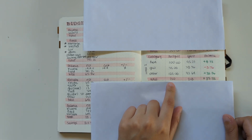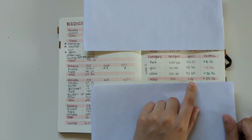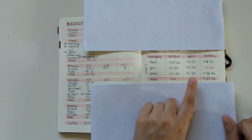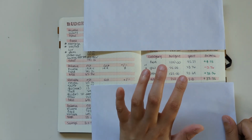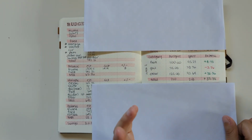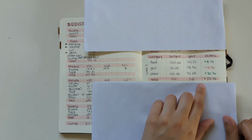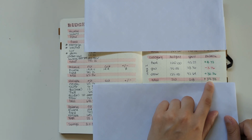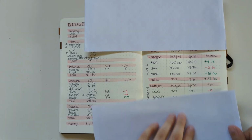$32.36 left over. So my total budget for variable spending was $250, and then I spent $218, and I ended up rounding these off for the sake of my paycheck budget, just because I want to use round numbers for that and not have to include the cents. I have enough in savings that a little bit of fluctuation doesn't make a whole lot of difference for me. So total balance, I still had $33.33 left over in this variable spending.